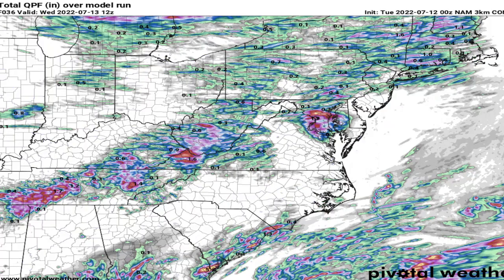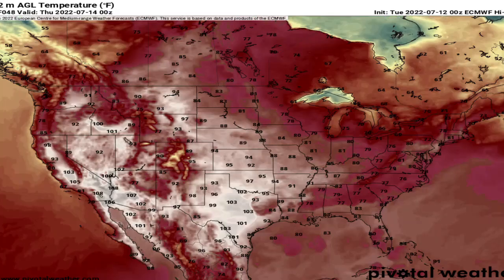And then it'll fizzle out as we lose the daytime heating with the sun setting into the evening. But looking at the rainfall amounts, we could be talking about rainfall here of 1 inch to 1.5 inches in some of these areas if you get under a very nice downpour with some of these storms. Not everybody will see the storms, but where you do see the storms, you definitely could have some heavy rainfall in addition to that severe threat. So that is what we'll have to be watching out for later on today.